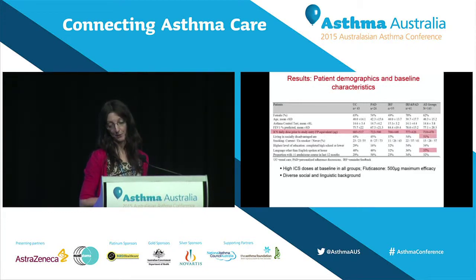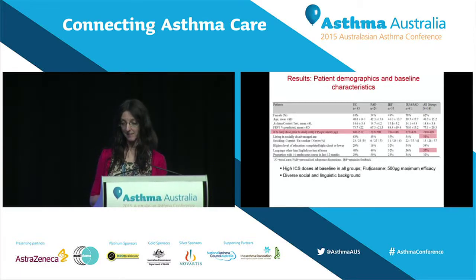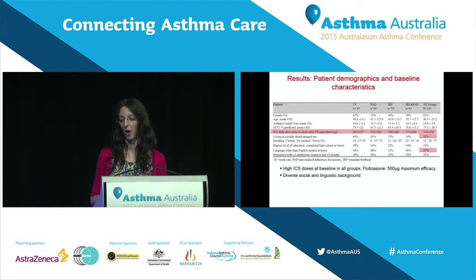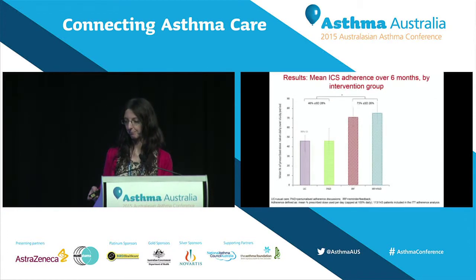The other thing to point out is that participants were from diverse social and linguistic backgrounds, with 51% living in a socially disadvantaged area and 37% speaking a language other than English at home. And that's important for the representativeness, of course, of the sample.